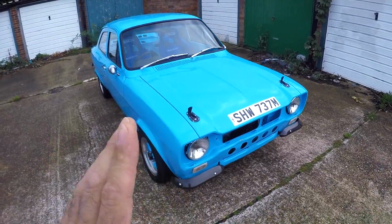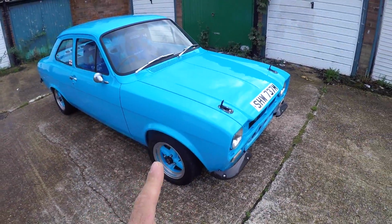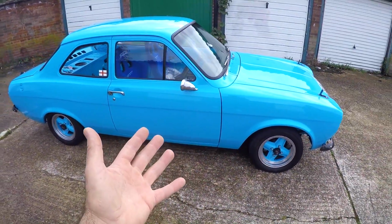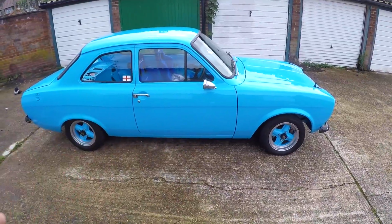I do need to still look at the cold start map on this car. Chris sort of done it roughly, but as you can imagine, you can't really map the cold start unless the car is completely cold. But I've seen videos online how to do that. I think Sparkplug Steve actually made a video showing him sorting the cold start on his ST170 Focus that he used to have, which was also running an ME221 ECU like Esther is. So I should be able to do the cold start myself, but again, it's not something I'm worried about at the moment.